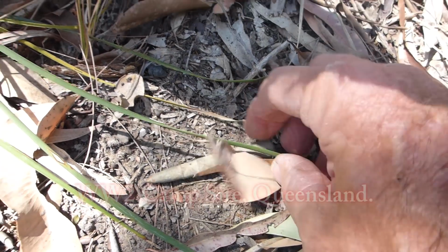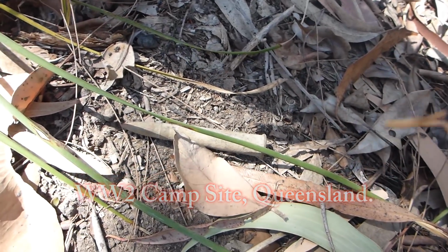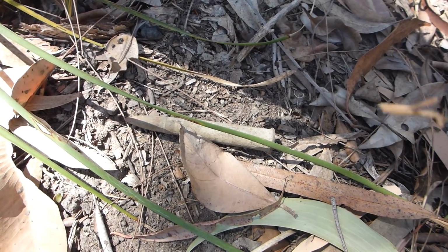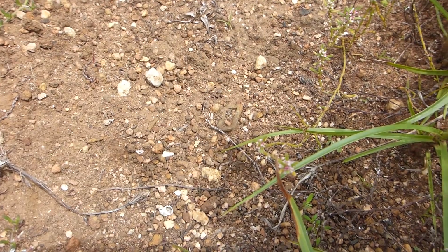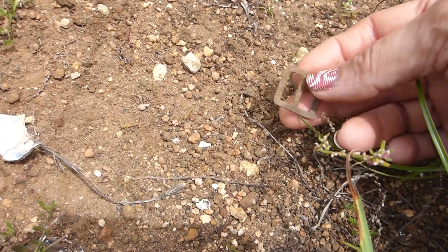It's just a sunbaker. It's a .303 round, just sitting on top of the leaf litter. Been sitting there for a long time. It's one of the bushfires. Haven't detonated that, but. Okay, this is another half sunbaker, not far from where I found the other one.